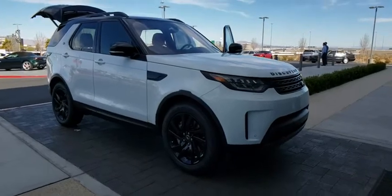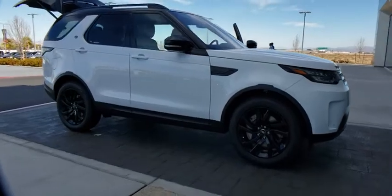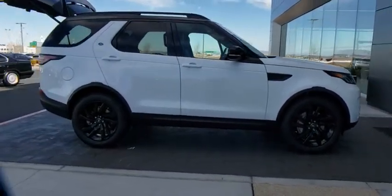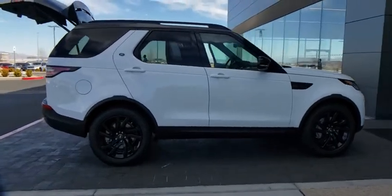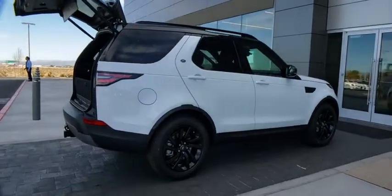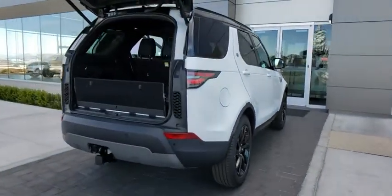Take a ride in the 2020 Discovery 2. The Discovery 2 is a mid-sized SUV with true off-road capabilities from the British carmaker Land Rover. This five-door SUV will take you through town with ease and allow you comfort and security in extreme driving conditions. This vehicle has less than 100 miles.